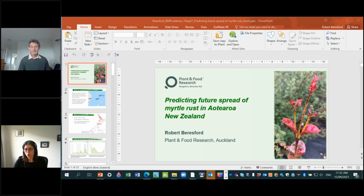Now, on genetic resistance, I was under the impression some highly susceptible hosts in Australia were susceptible to Myrtle Rust even in mature, fully expanded foliage. Is that something you're familiar with?